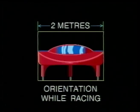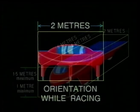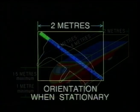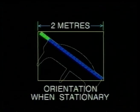The rules state that the car, when it is in motion, must be able to fit in an imaginary box 6 meters long and 2 meters wide. The solar cells can only be 4 meters long. The car, however, when stationary, can be tilted in the imaginary box, thereby gaining an extra width of solar cells.